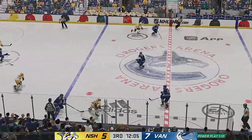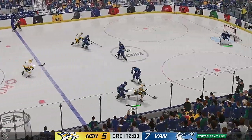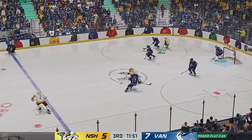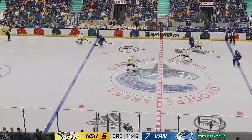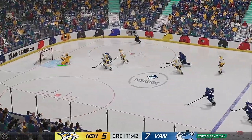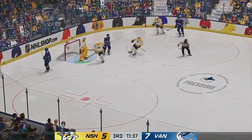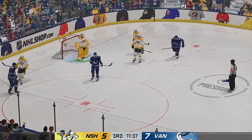Here's a short pass to O'Reilly. Gain momentum up along the side. Vancouver's got possession of the puck. The Canucks will play it in their own end. Has it and hangs on for the whistle, and what a night he's had between the pipes.